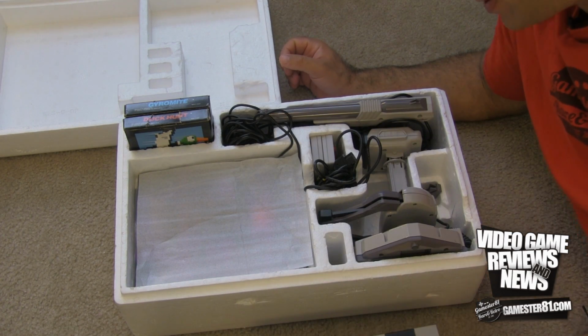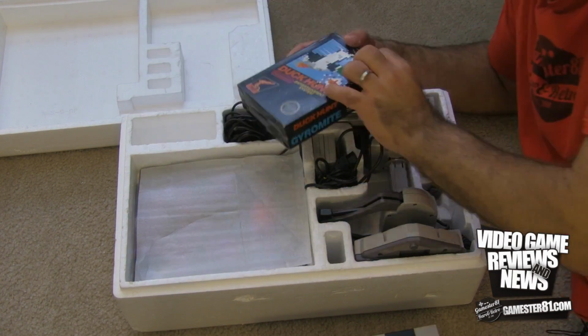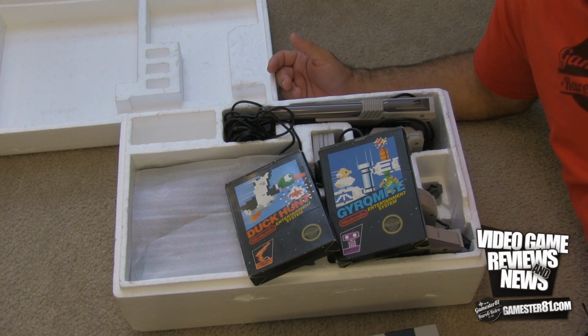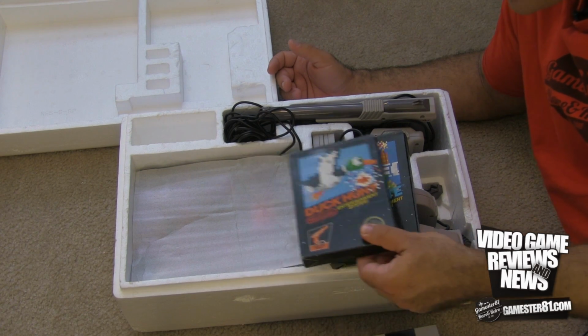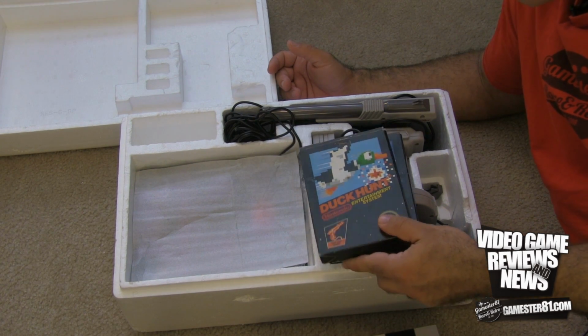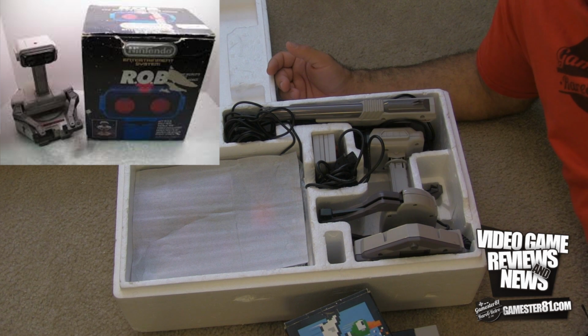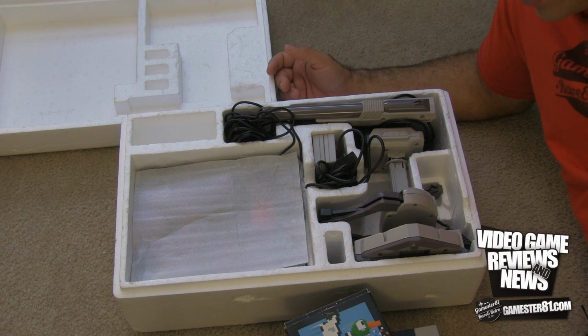It came out in the early 90s. You get both games, Gyromite and Duck Hunt, which is nice because I like the fact that it comes with the box, manuals, and everything else, rather than just the game packs themselves. In case you guys are wondering, Rob was sold separately without this bundle. That's a lot more rare, harder to find.